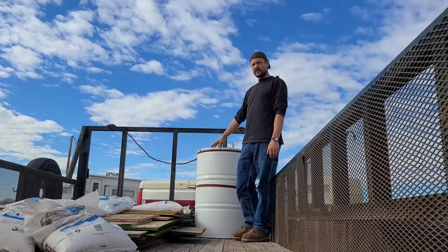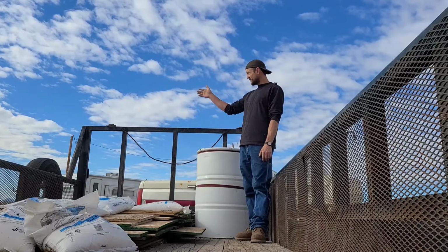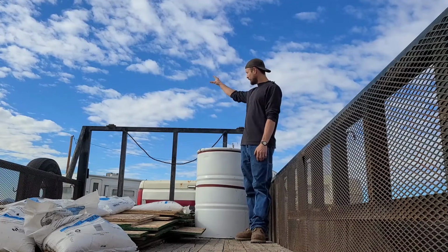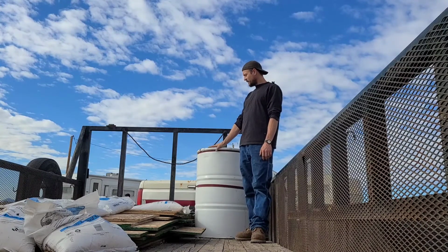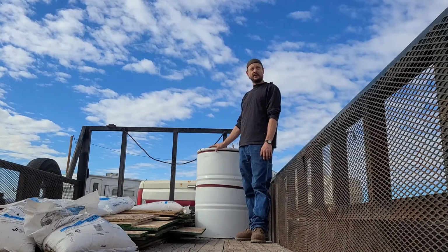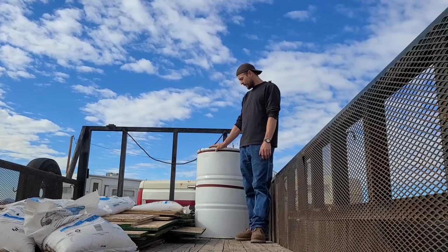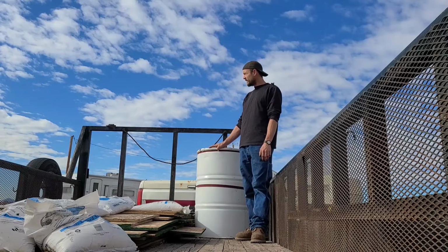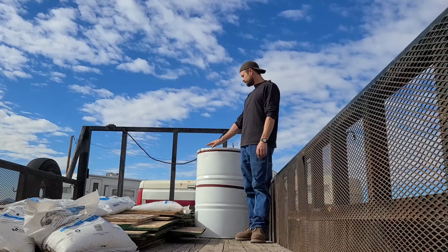This is another reason why we need more storage, because I really don't like the idea of these sitting right in front of our cabin. Want to be able to move these over to the other shed and have them in a place that's going to be accessible and out of the sun. So hopefully, as we get more time, we'll be able to get the other shed completed and start getting some of this stuff organized and out of the way.